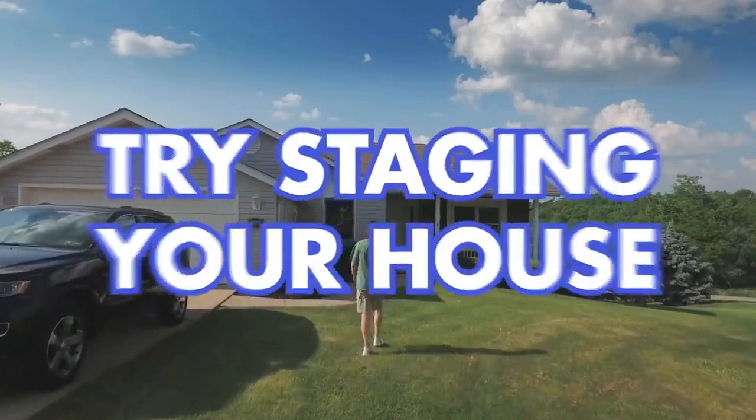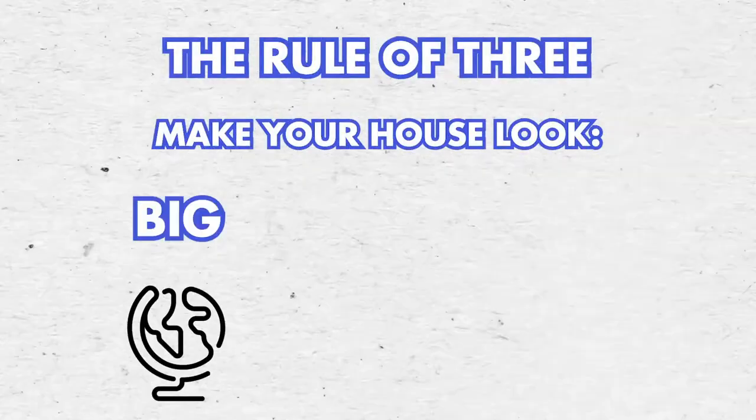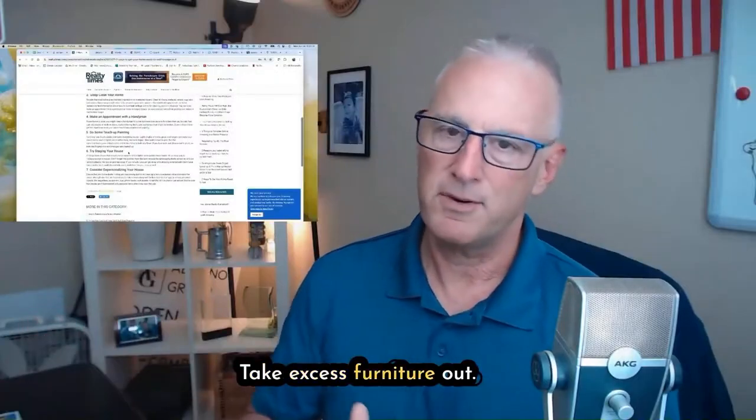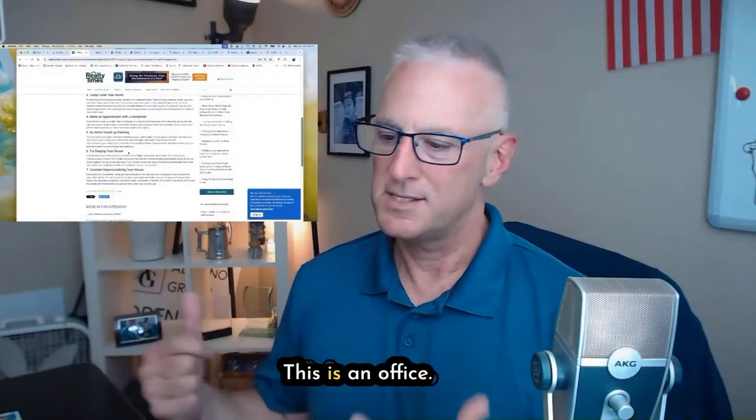Try staging your house. Again, the rule of three, make it look big, airy, and bright. You want to make sure every ounce of light comes in and you have it decluttered. Take excess furniture out, give it a purpose. This is an office.